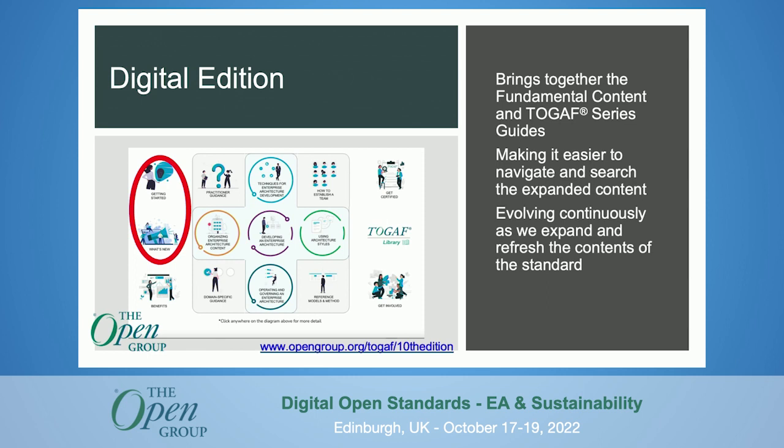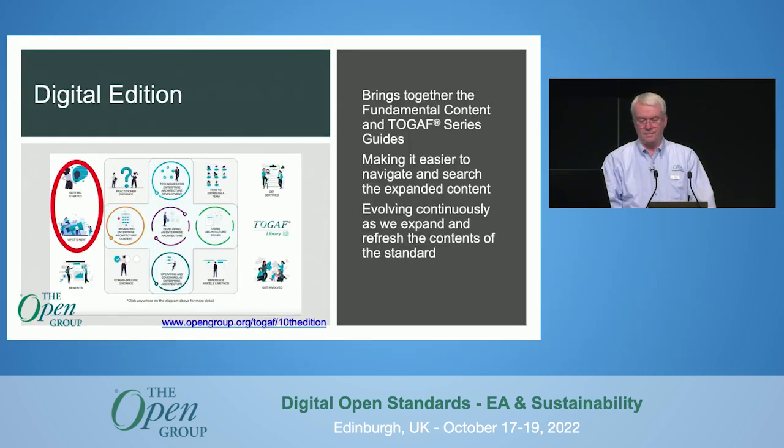This digital edition brings together the fundamental content and TOGAF series guides, and our intent is to make it easier to navigate and search the fundamental and extended content together and comprehensively. We expect to evolve this continuously as we expand and refresh the content of the standard and as we receive feedback from you on usability and relevance.